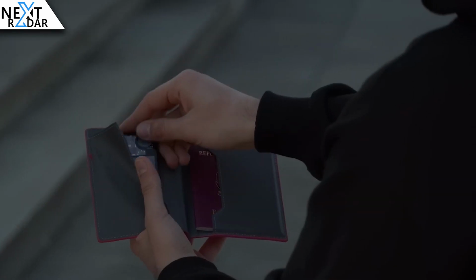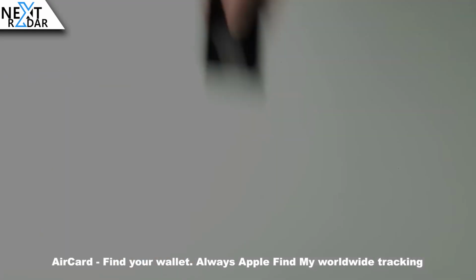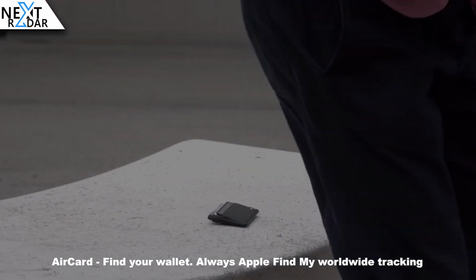AirCard. AirCard, find your wallet, always. Apple Find My Worldwide Tracking. Digital business card, 2.2 mm thin, 2.5 years battery life.